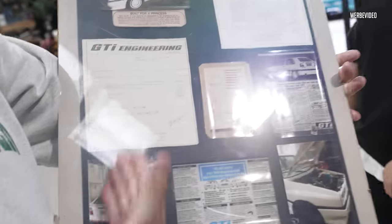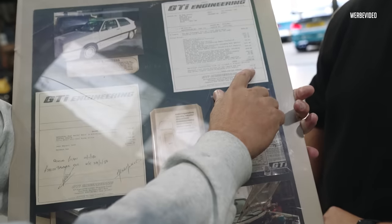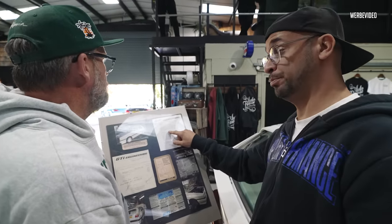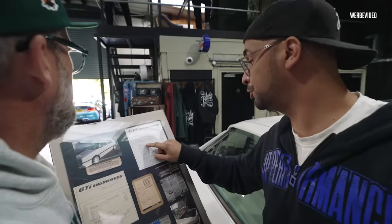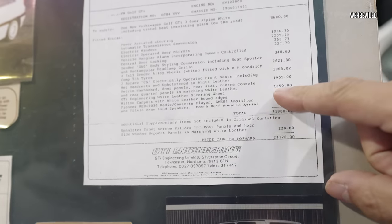When you get all the history of when it was originally bought, how much was it? Look, $2,000. No, that was the conversion. 22. It was 22. That was for the auction in 86. No, that's 22,000 on top of the car in 1986, including interior, right? So they put in the power steering, windows, and a transmission conversion. Yeah, because the princess didn't have a manual license. She only had an automatic license, so she didn't know how to handle a stick. The leather interior was 1,850. That's not so much. Truly an ugly Golf 2.